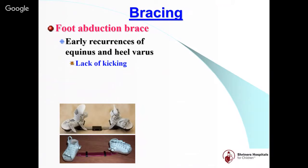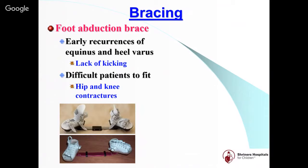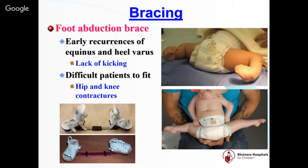And I think it was due to a couple of reasons. One is that they don't kick as well as typical kids do, and you need that kicking to stretch out the ankles. And the other thing is that a lot of these kids have hip and knee contractures, so they wouldn't fit into those typical clubfoot braces. So we had to come up with something different.